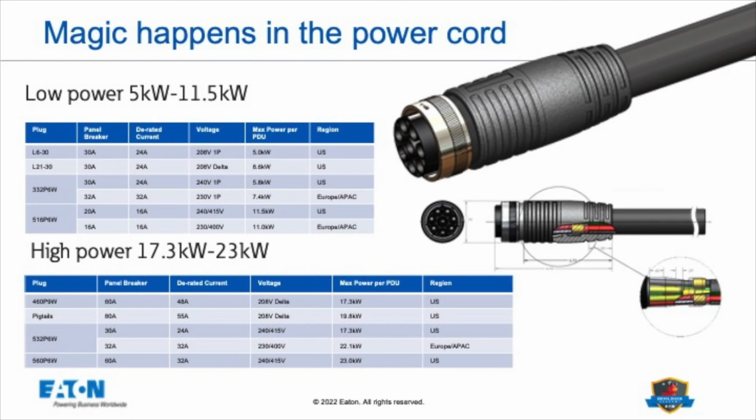The pigtail plug, that's just wires. You can wire it right into a conduit junction box. So you got people who insist that they have hardwired stuff. That's a way that they can hardwire in. And then the 532P6W, probably the most common plug now in US data centers, even though it's a European voltage. We've seen a real shift towards 415, 240 volt data centers. And then the 560P6W, which is the 16 amp equivalent, but throttled down to 32 amps because of the number of surge breakers in the PDU. There's more cables that are on the future list, so there will probably be more stuff coming. This is kind of a launch offering.